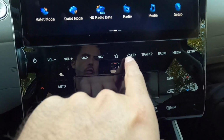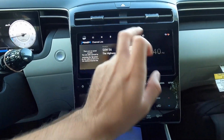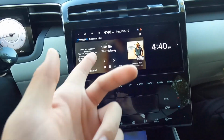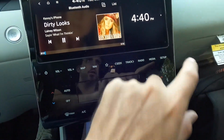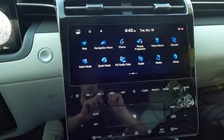And then you have your different tuning options here. This is going to pop up your radio stuff. This is going to pop up your media stuff, which is my phone. And then this is your setup screen, basically bringing you into your settings. And that's about it for that.